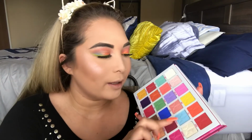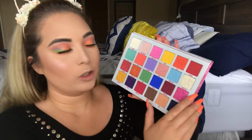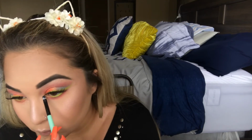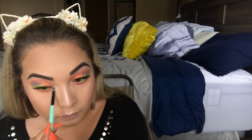And just jumping back into the palette, I'm going to be going back into this orangey shade called Suck. And I'm just using a little tiny crease brush. I love using this underneath my eyes. It really blends it out nicely. And just blend out your underneath. I'm also going to go back into the shade Jawbreaker and apply that to my inner corner as my inner highlight. Absolutely loving that as my inner highlight.